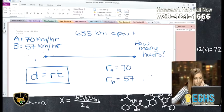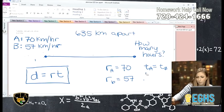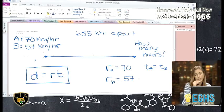We can say that the time of car A is, even though we don't know what it is, going to be the same as the time of car B. However long it's taking car A to get X distance is going to be the same as it is for car B for them to meet. They're going to be traveling for the same time period. Does that make sense? Yeah, it would be hard to crash if they weren't in the same place at the same time. That's very true.